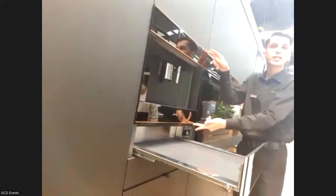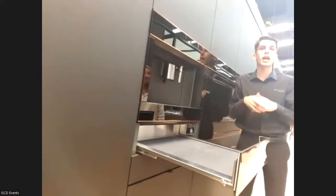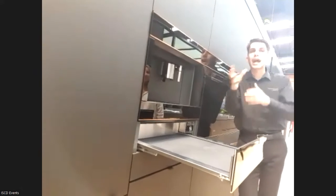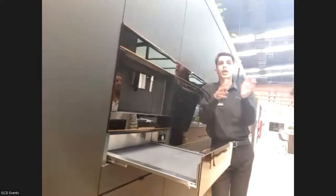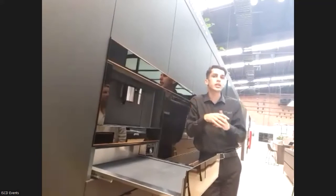That's your traditional warming drawer as well. Once again, your coffee machine sits at a 45 height, so it allows for things like your espresso cups and so on to sit in here. Works really, really well for that. So from a layout perspective, you really can provide every possible service without losing any space.